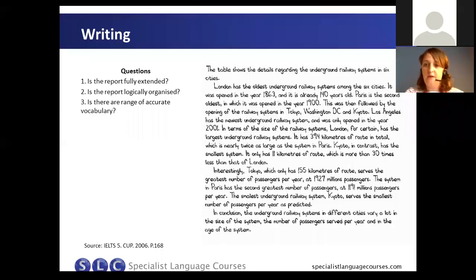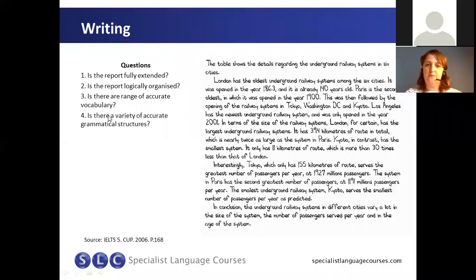What about the variety? Do you think there's a good variety of vocabulary, or do you think there's some repetition? Unnecessary information. Okay, so perhaps there could be fewer details. Repetition of the word passenger. So there is some repetition, but perhaps less than the last example. And our other question: are there a variety of accurate grammatical structures? What do you think? Is there a variety of grammatical structures here? Are they using the present, the past, the future?